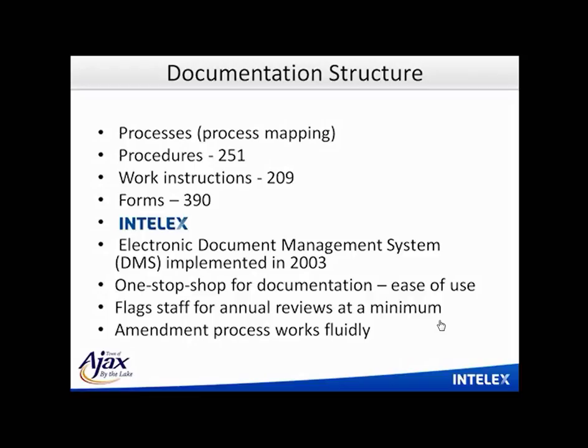Basically, just to give you a quick overview, operating procedures are documents which are high level, which generally describe how, in our case, a service is to be performed. Work instructions are a little more nitty-gritty, day-to-day detail about how tasks are completed, and then the forms just relate to any related forms in the system. But they're all controlled electronically through our Intellect system.